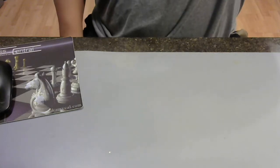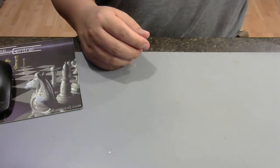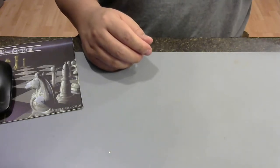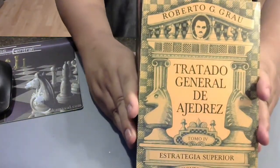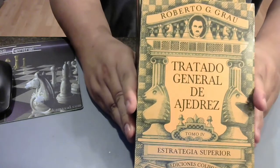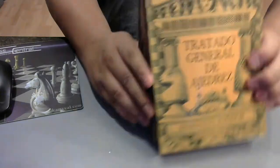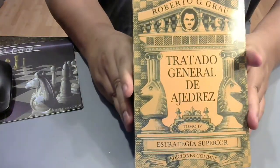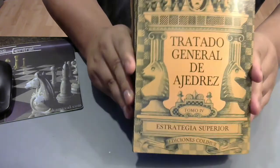Okay, I was talking about how sometimes we don't have access to books here in America that other people have in other countries. This next series of books is by the Argentinian Roberto G. Grau, and this is a book series of 4, by the way, and this is in Spanish. Tratado General de Ajedrez, a general treaty of chess.